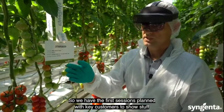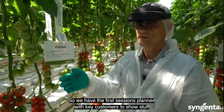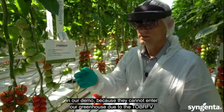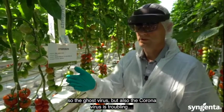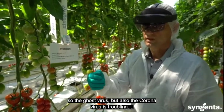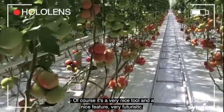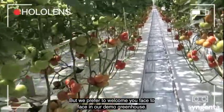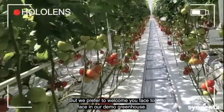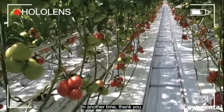So we have the first sessions planned with key customers to show stuff in our demo, because they cannot enter our greenhouse due to the ToBRFV, the rugose virus, but also the coronavirus is troubling. Of course, it's a very nice tool and a nice feature, very futuristic, but of course we prefer to welcome you face to face in our demo greenhouse in another time. Thank you.